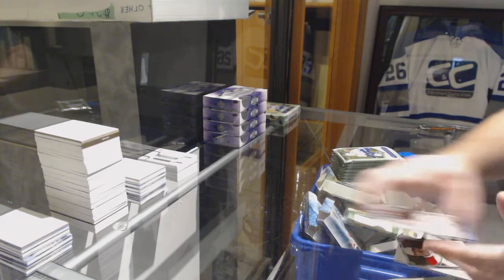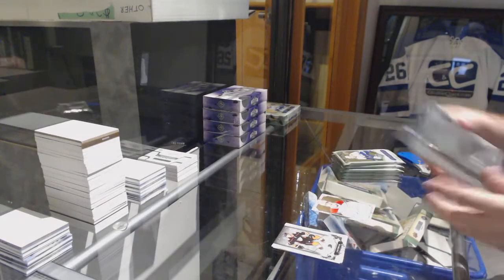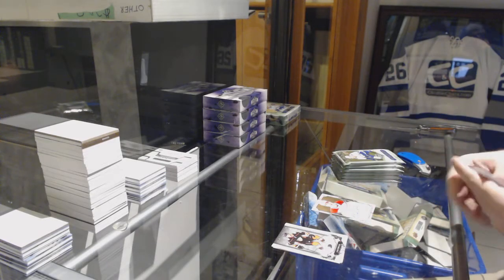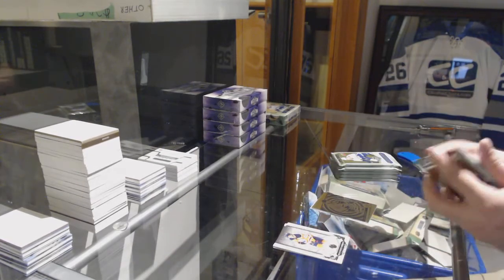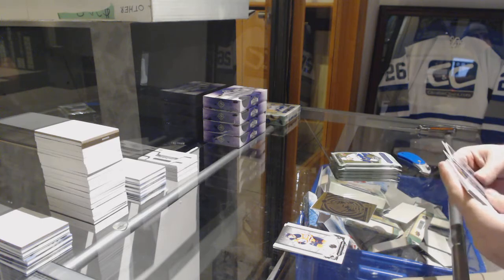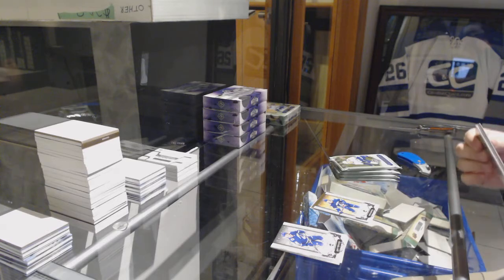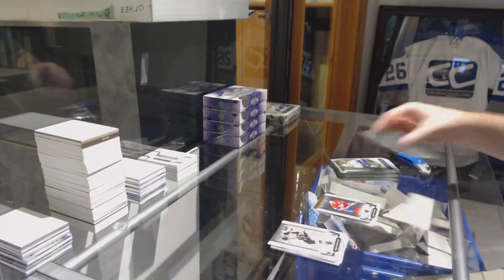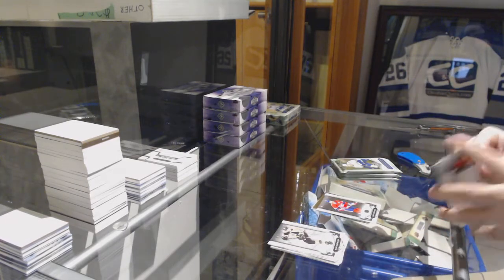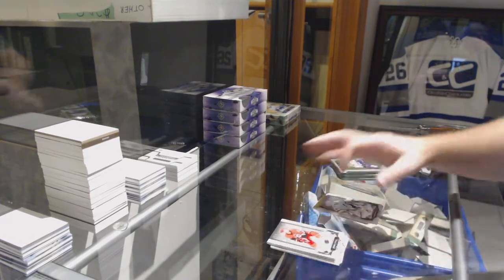We have an auto fax for the Montreal Canadiens, Mike Riley. Orem for the Dallas Stars, John Klingberg. 699 for the Vancouver Canucks, Brock Boeser. 599 of Larry Robinson for the Montreal Canadiens. Number 220, Vasilevskiy for the Tampa Bay Lightning.